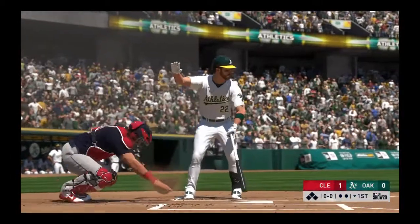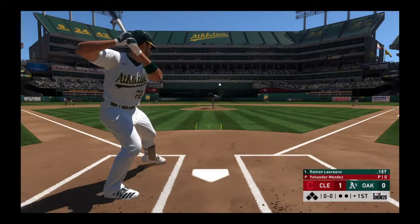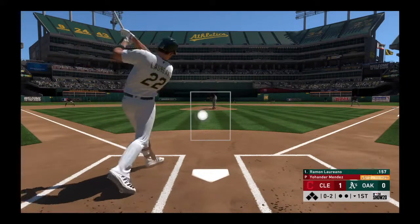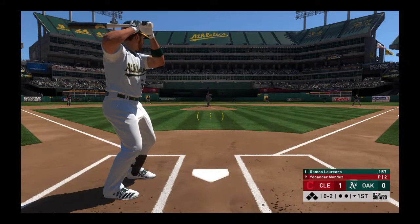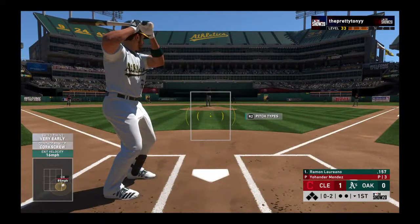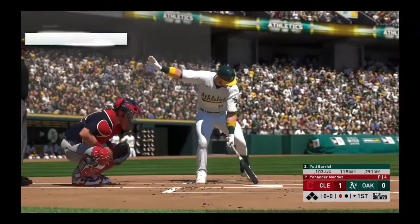Now in the box, Ramon Laureano. He'll lead things off here in the bottom half of the first. The center fielder, number 22. Pitch on the way. Swung on and missed. It's 0-1. A swinging strike, and now it's 0-2. Out in front of that one, but he stays alive and will do it again on 0-2. 0-2 count, and the pitch. Swing and a miss on the fastball, and that's the first out.